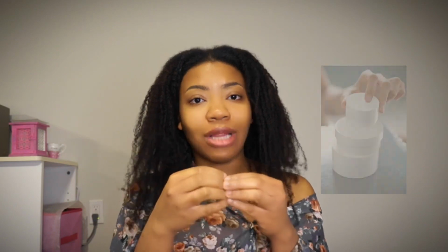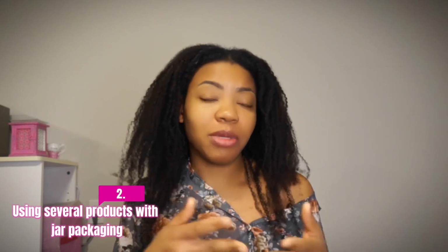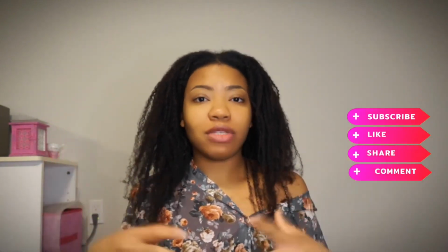So number two skincare mistake a lot of us tend to make is using several products that come in jar or tub packaging. I feel like people don't really think about this. I mean, a lot of people do, but not everyone. The companies keep producing stuff that comes in jars and tubs, and you just don't think that it's wrong to buy them, but they're also not the best in terms of hygiene practices for your skincare. And that kind of goes back to the whole double dipping thing, because whenever you open your jar, you're putting your finger inside to dip stuff out and put it on your skin, and you're doing that almost every single day, and now you're just reintroducing stuff into your jar that shouldn't be there.